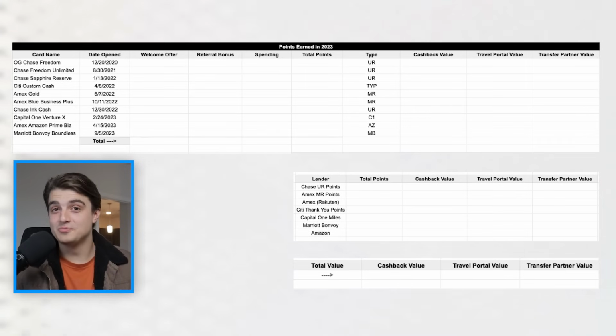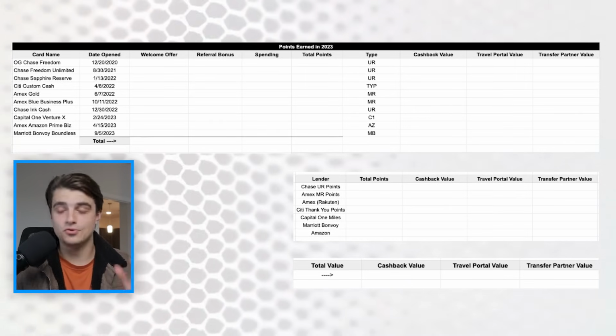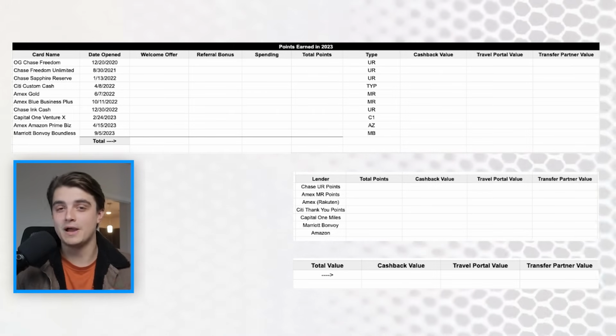Okay, well, welcome to my spreadsheet, and with all the stuff we got to get through, I'm just going to dive in with card number 1, my OG Chase Freedom. A lot of y'all know this already, but my OG Chase Freedom was a product change from my Chase Freedom Student, which was my first ever credit card.